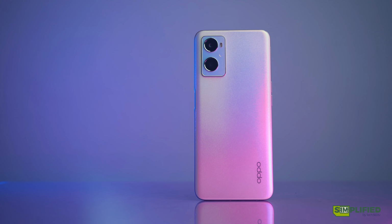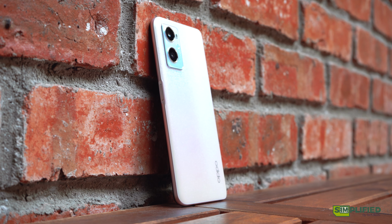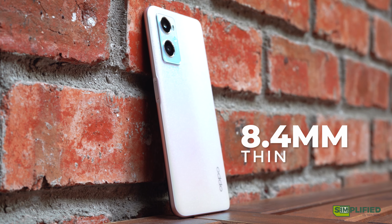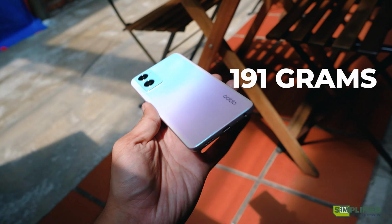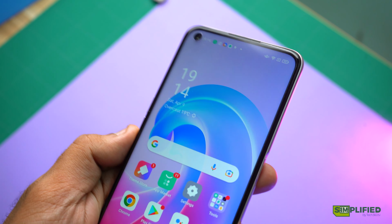At a glance, it didn't seem as though Oppo made any changes to the design of this phone. It still has quite a wide design despite it being relatively thin at 8.4mm. In the hands, its make of plastic materials is obvious, which oddly is heavier in this version, weighing 191 grams. But it does provide a comfortable grip with its rounded corners.